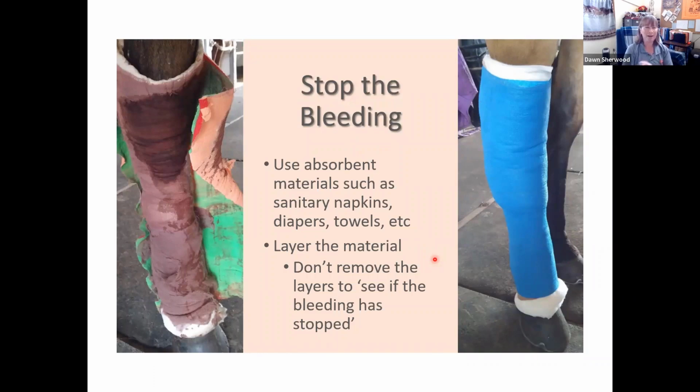This was actually my mare. She lacerated a vein in her hock. Okay. And so to stop the bleeding, and this is one of the things you guys are going to see in the first aid kit.